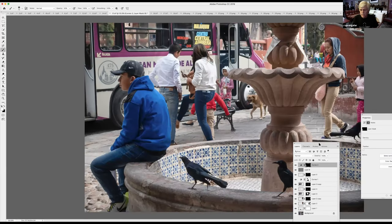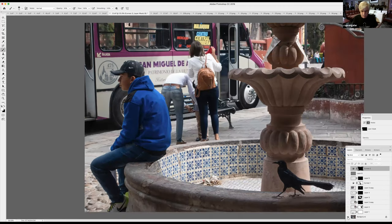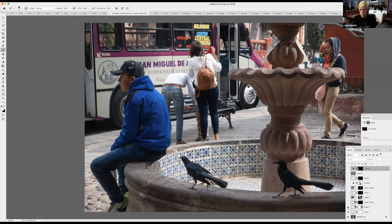Here's another example of the same technique. I saw the scene and I recognized the potential for it. I couldn't get everybody in the picture at the same time. So this is how it started out. And I did multiple exposures and with layer masks, I was able to add the things in. Here we go. This is actually the same bird that was walking forward. Here's someone to the left.